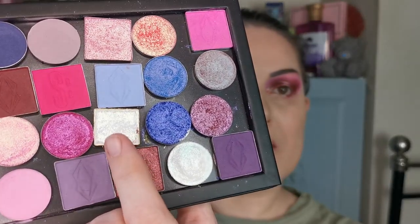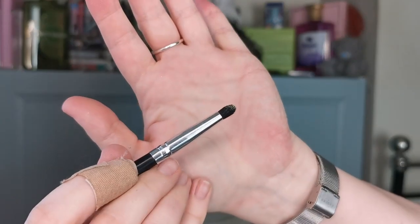Okay, for the inner corner, I am going into Lux from Clionadh Cosmetics, one of the iridescent multi-chromes, something along them lines. The brush is from Morphe. It's like a little pencil-y brush. It's got no name or number on it.